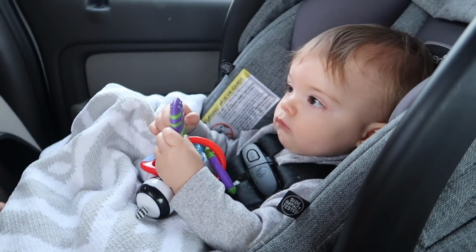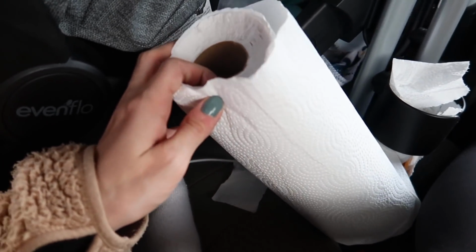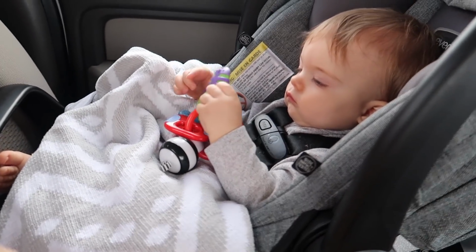Jackson's going to start getting fussy in a few minutes because it's his normal first nap of the day. He'll start whining and crying and just being upset, so then I have to hand him random things to keep him content. I had to pull out one of these teethers to give to him. And yesterday I gave him this roll of paper towels, and he completely tore it all up, but it kept him entertained for a good 5 minutes.